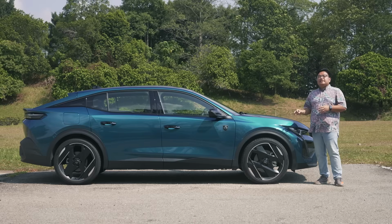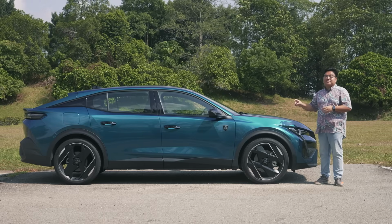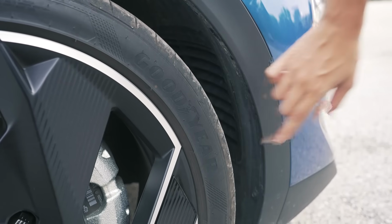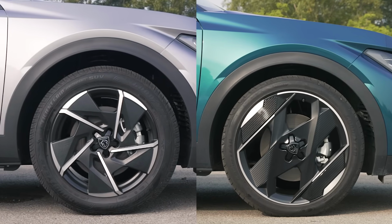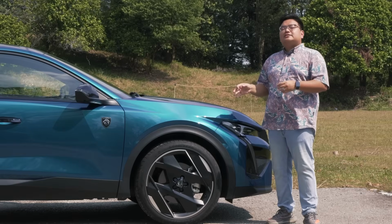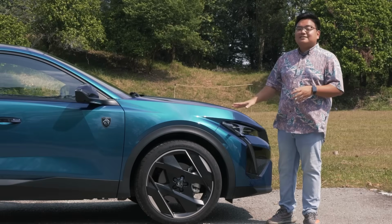With these 20-inch wheels, the tires are just such low profile, there's hardly any rubber left to absorb any bumps on the road. If you compare the tire profile of the regular car next to this, the difference is just staggering.